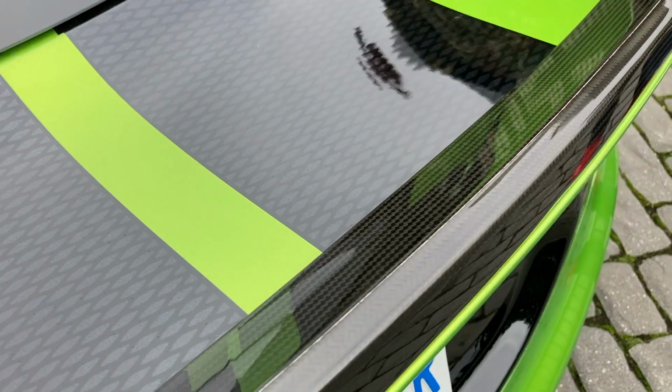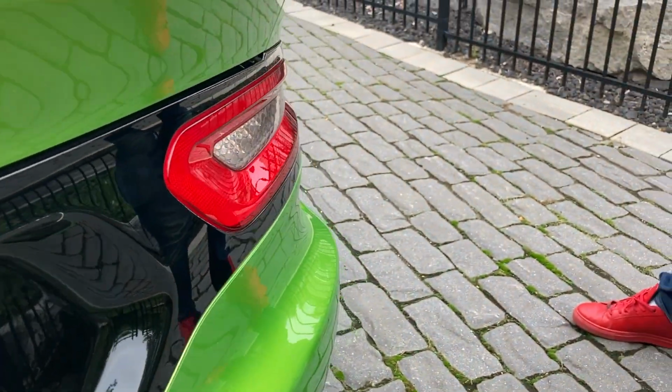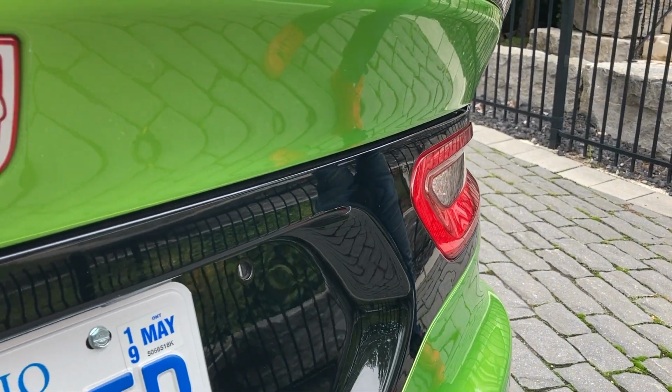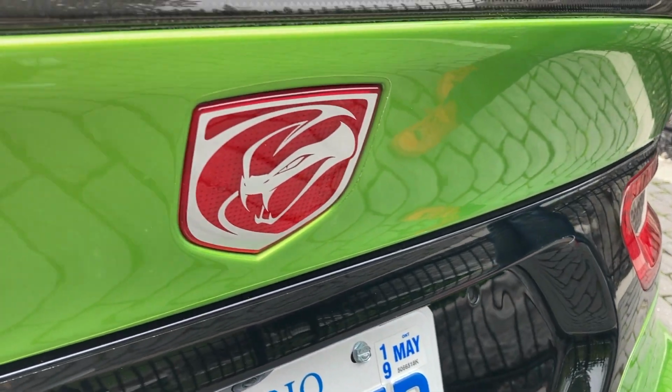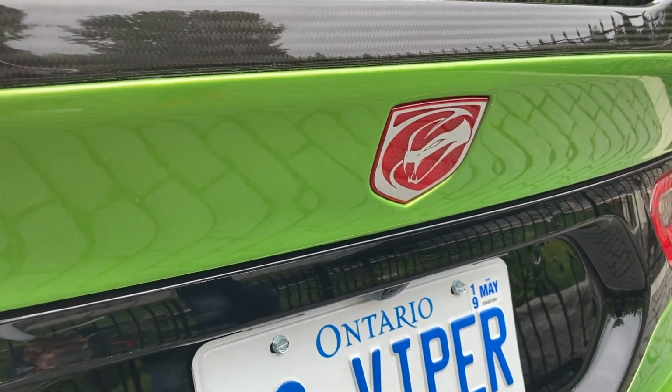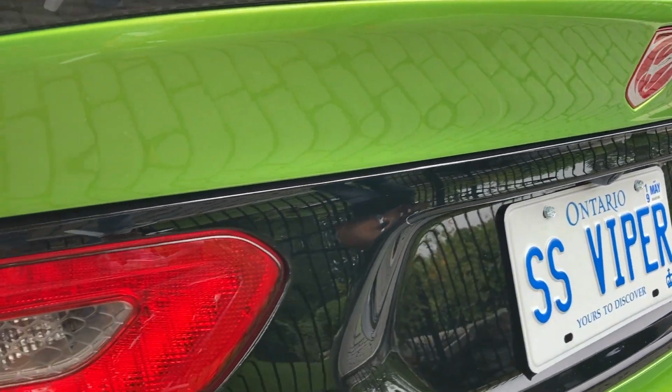Right down the back, there's a little carbon fiber wing. And when you're ordering this car, there literally are no options. You check off that you want a snakeskin, and that's it. You're done your build. And you wait for them to be built. And I love that right there, that lights up with the brake lights. Your third brake light. That is actually a third brake light. Gorgeous car.